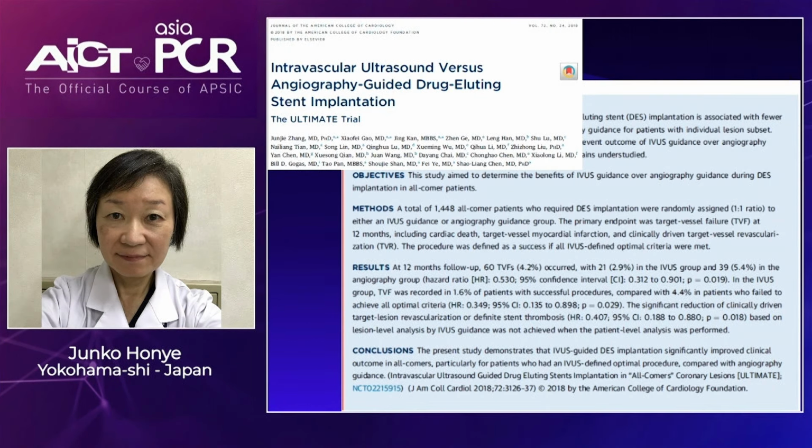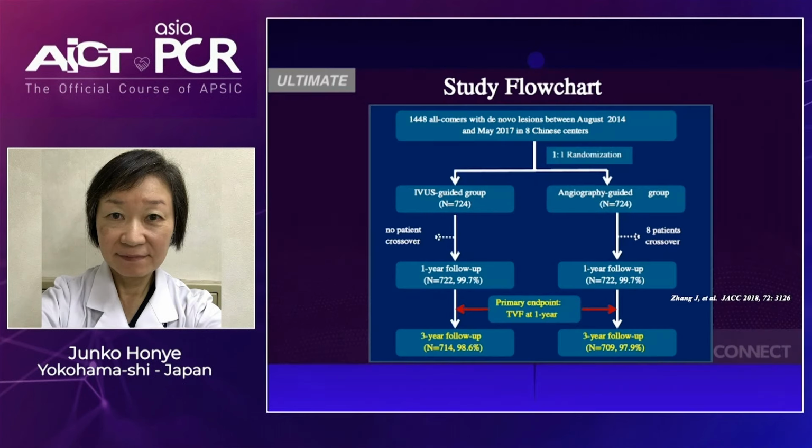The recent ULTIMATE trial has demonstrated that IVUS-guided DES implantation significantly improved clinical outcomes in all-comers at 1-year follow-up. As you may know, the ULTIMATE trial is a randomized multicenter trial done in China. They included 1,448 patients to look at MACE at 1 year and 3 years as well.